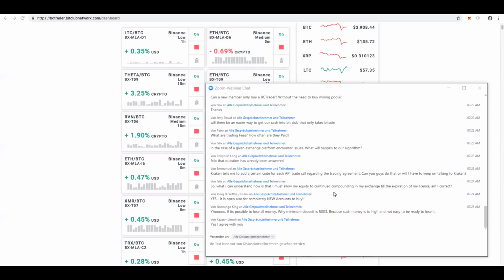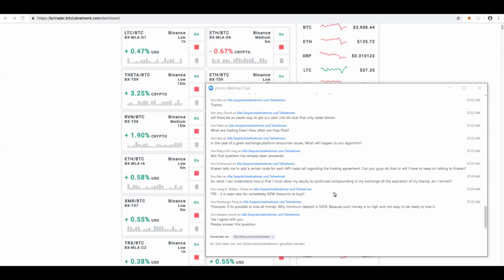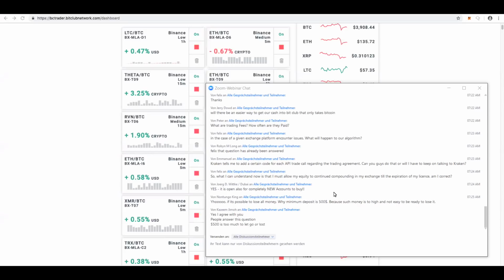I need to continue compounding in my exchange until the expiration of my life. Okay, so if you have a 500 license, you have 2,000 on your exchange, and you pick 1 or 2 or 3 algorithms and allocate $2,000, and now it starts trading and you start making profits, and now your account in those 3 algorithms is worth $2,200, $2,500, $3,000. It will continue to compound and trade with all of that until you go to change or pick a new algorithm. Then it sets in those limits.